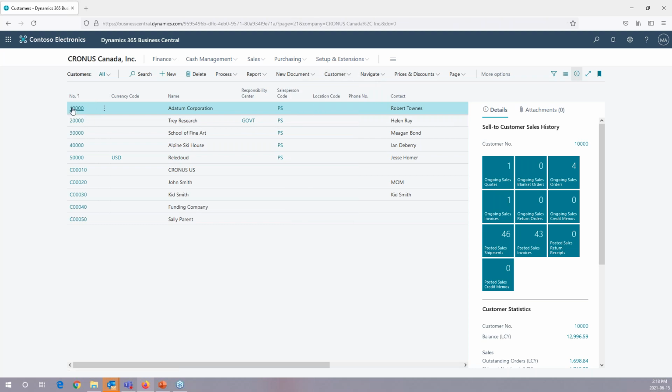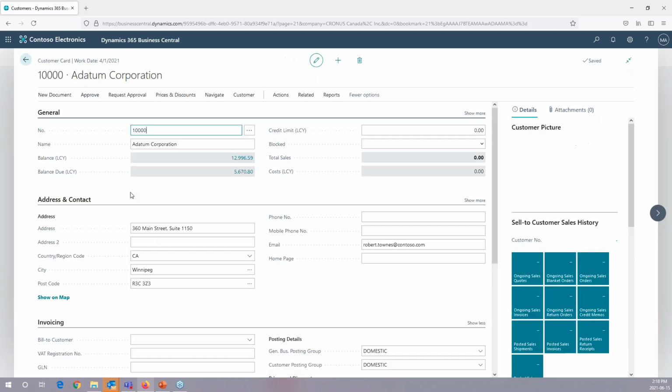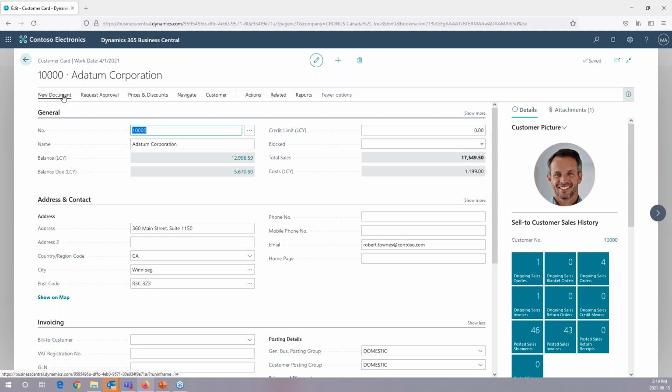And within the customer itself, it also has a ribbon. So just like Microsoft solutions when using things like Word or Excel where we're used to the ribbon, we have that same ribbon feel in Business Central as well. So clicking on the ribbon as an example, under new document can set up a new sales quote, invoice, or order right from the customer account.